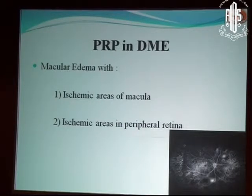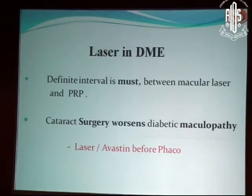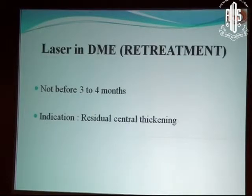When do you do pan-retinal photocoagulation along with diabetic macular edema? If you have ischemic areas of macula and ischemic areas in peripheral retina, you have to add pan-retinal photocoagulation to this. Similarly, cataract surgery worsens diabetic maculopathy, and therefore it should be treated or addressed before the removal of cataract, either with laser, if media permits, or with an anti-VEGF agent.